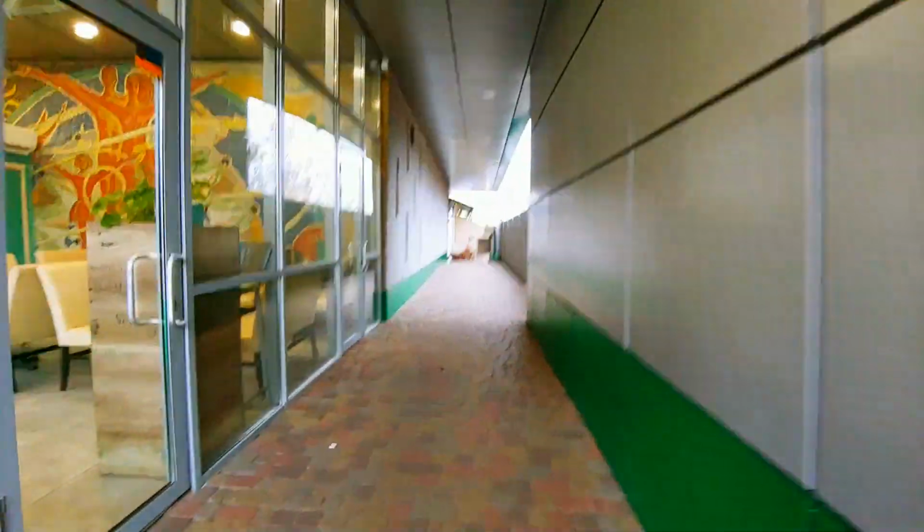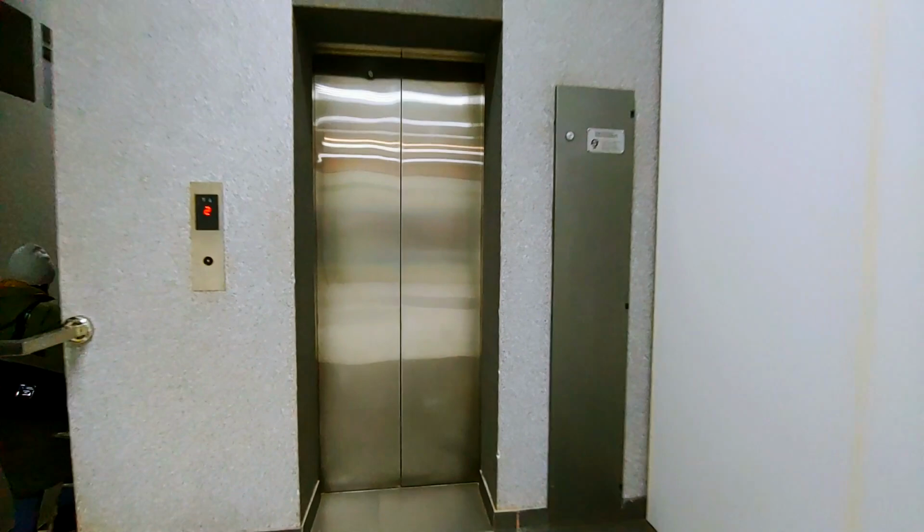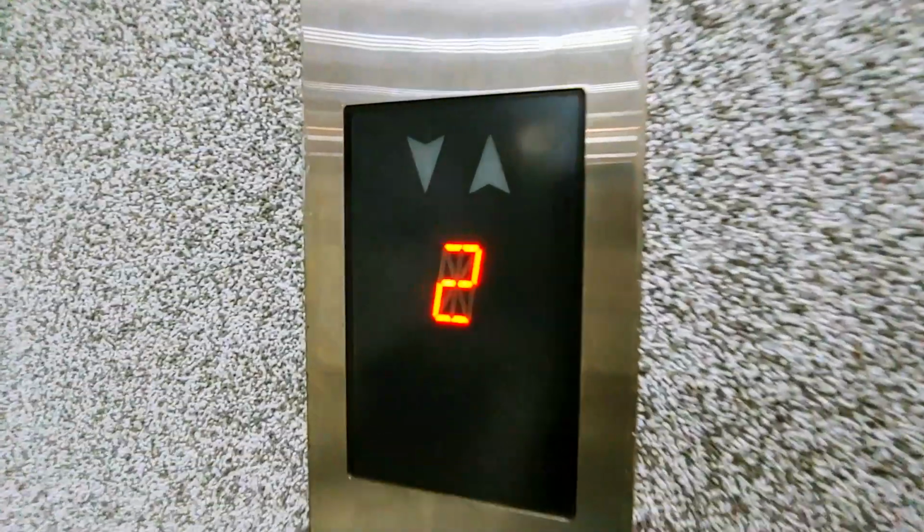And now along to the cable car. Kharkiv has a classic Soviet cable car, which I really wanted to go on, but sadly it was closed for maintenance. No! And now to the next lift in one of the very small shopping centres you get across Ukraine, and the lift is an Asian generic lift. I was quite surprised to find one of these in Ukraine.